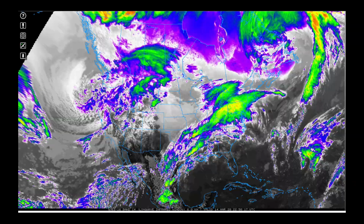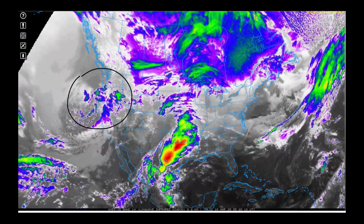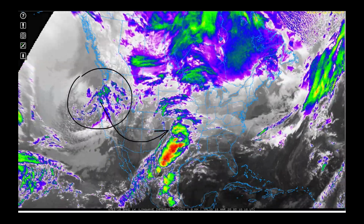And we're trying to put this into the context of what we're going to be doing with our spring flood fight. So here's the main show. This cutoff low will be the main feature we're going to watch this week. It's going to take its dear sweet time to emerge here in the central part of the United States.